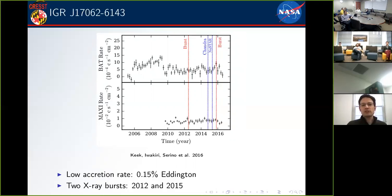And so in 2006, this source started accreting. And from about 2010, that's roughly also when MAXI was installed, you see that it has been emitting X-rays at a very steady rate, albeit a low rate. It's accreting at about 0.1% of Eddington. So that's 2 orders of magnitude lower than what you see from the more prolific X-ray bursters.